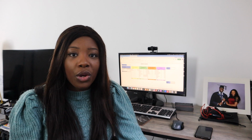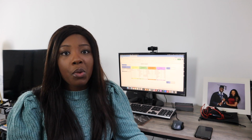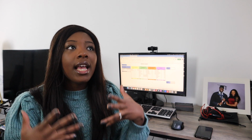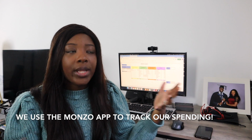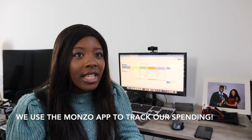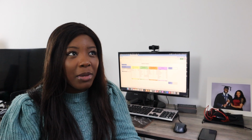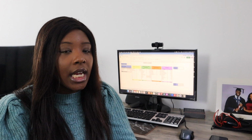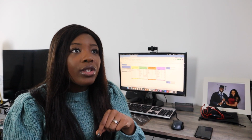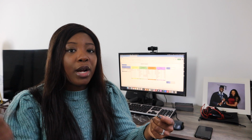Okay, so now we actually go on to the budget. Again, before we set the budget, sometimes what we will typically do is have a look at our spending and see how we did last month. I feel like a lot of people do this, but they don't really know why they track their spending. They just track their spending because they think they're supposed to. The biggest reason why we track our spending is because it is going to help us dictate what the next month's budget should be like.